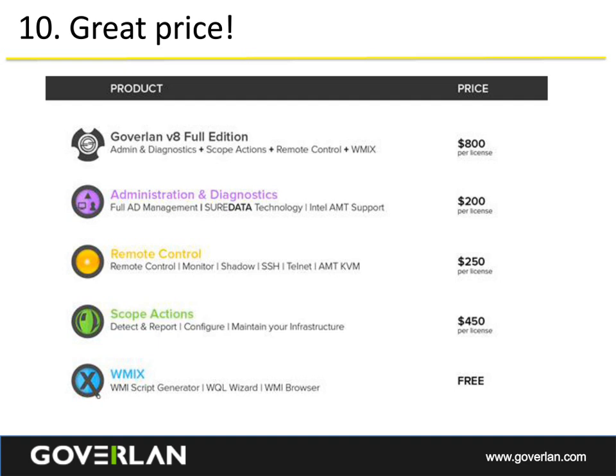And again, all the pricing that you're seeing is per operator, so per technician that needs access to Goverlan. It supports an unlimited number of nodes, so no matter how many end users you want, and this is part of that scalability, whether you're only supporting 10 or 10,000, you're still paying the same price as long as it's the same number of technicians. So if you have a help desk team that has 10 people, you would need to buy a license for each person that needs access to Goverlan.